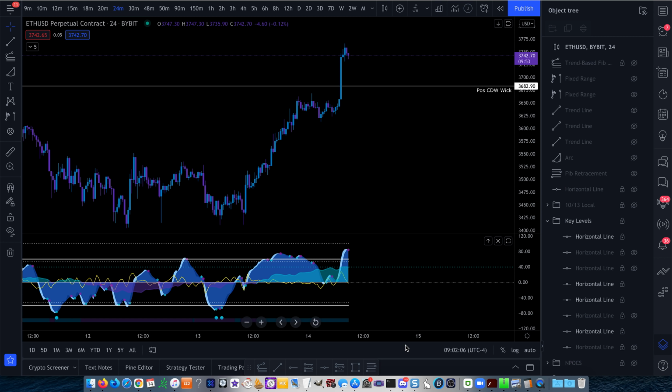All right, y'all, look at this Ethereum pump. We're going to talk about some possible price targets and some possible scenarios that can happen here.